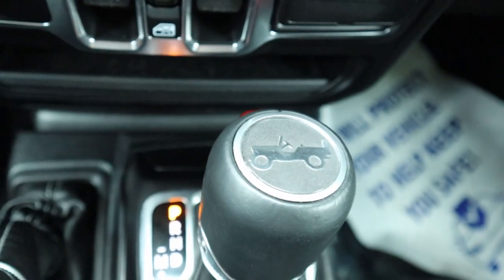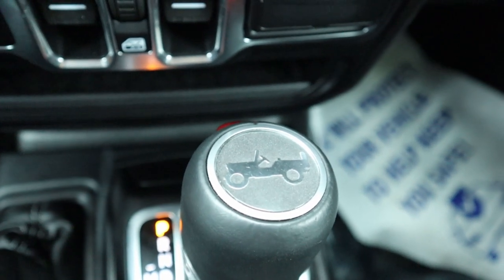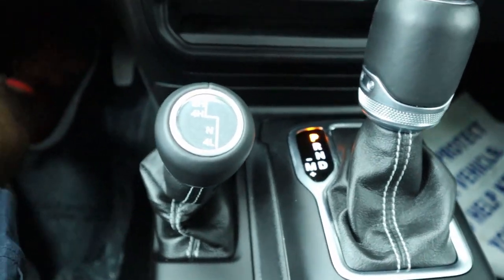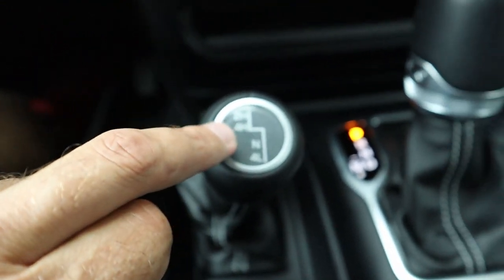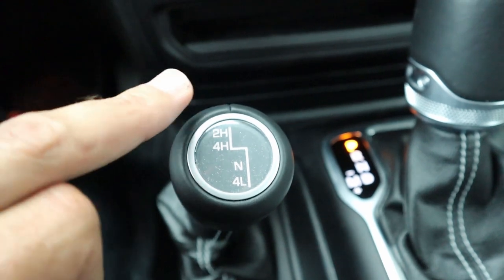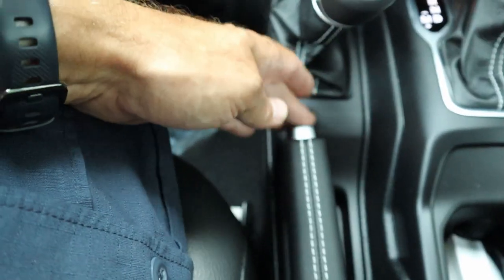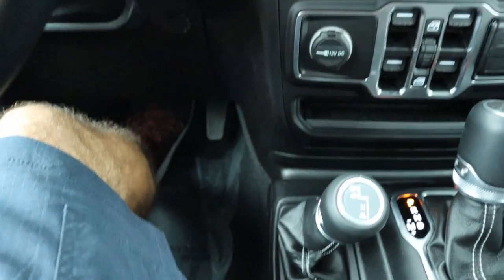Now, this is not new. This has been on Jeeps before, but this has this picture of this old Willys right on top of the shifter. It'll basically tell you which gear you're in. And now you have settings on this transfer case right here. So you can have it in two high, four high, neutral, and four low. So two wheel drive. And these are all four wheel drive modes right here. Your parking brake, it's not this electronic parking brake. It's a regular parking brake right here.